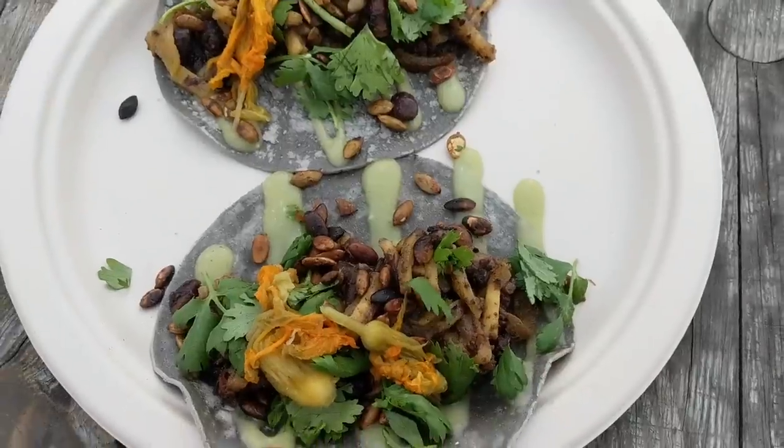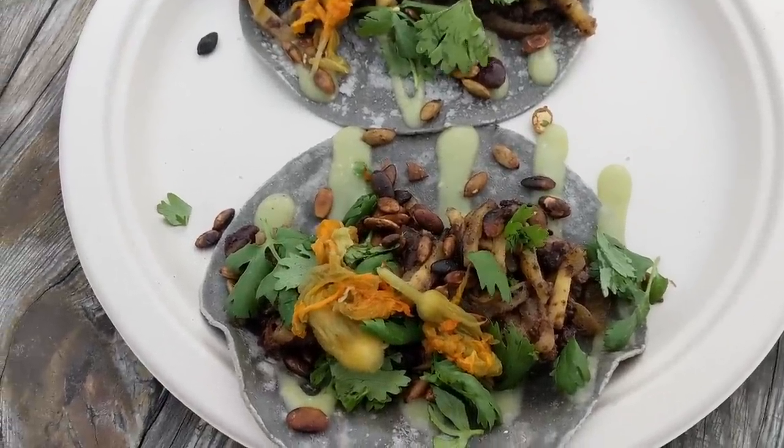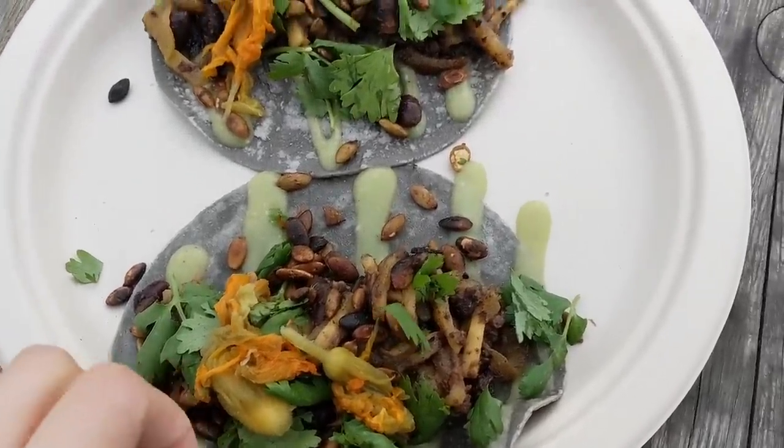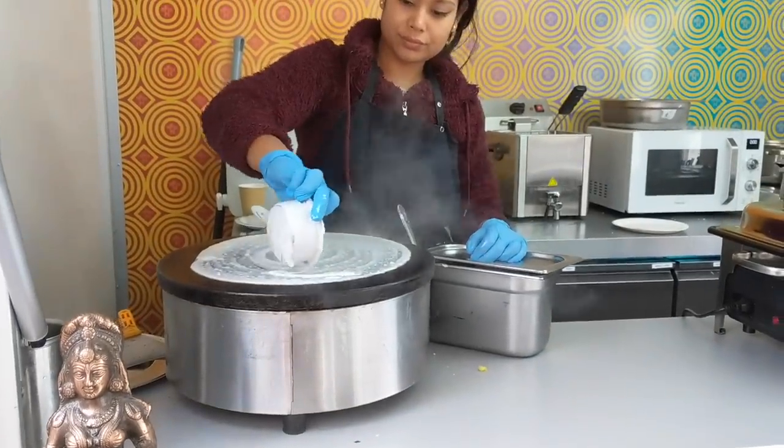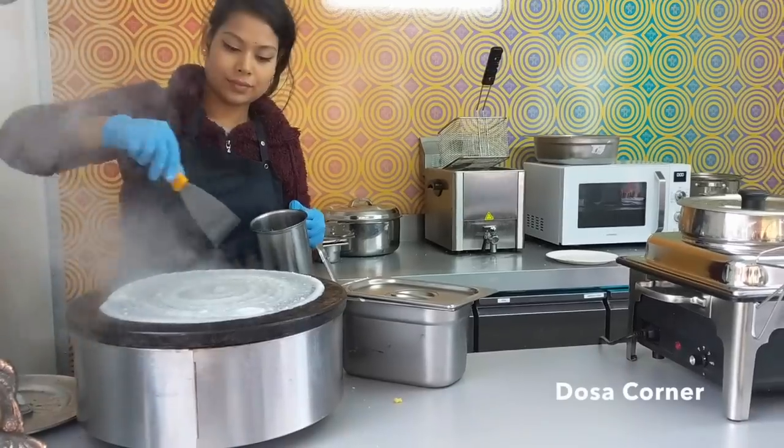I ended up getting some of these blue corn tortillas, and they're so gorgeous. It kind of looks gray as well, but they have some pumpkin flowers in them, some pumpkin seeds, some mushrooms, and there's also samosas. There's a place that does a vegan polenta as well, so I do think it's one of those places where you're going to have to shop around, look around and kind of ask around whether they do have vegan or vegetarian options.